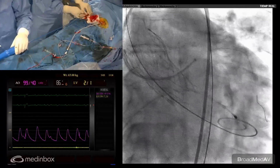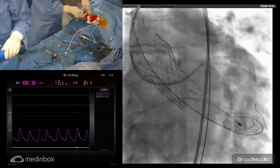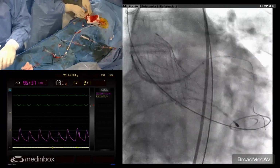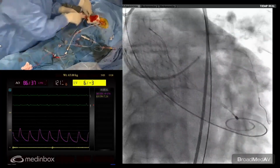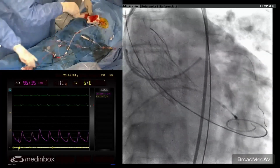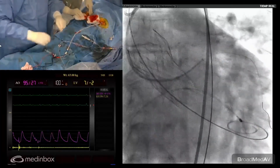Why is the telescope catheter inside? Because if we had to post dilate, I still need to protect the left main. I will pull it when I have finished.